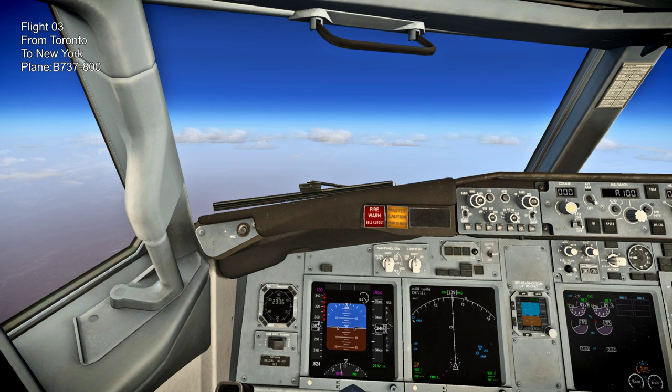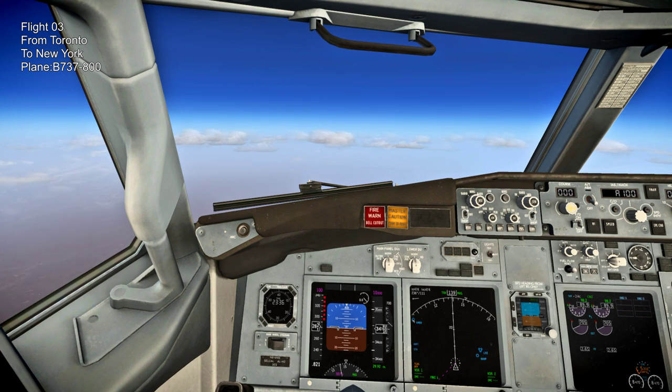We're more than two-thirds through the flight, so this will be a relatively short flight compared to the previous two. Depends how long I take to actually land, though.